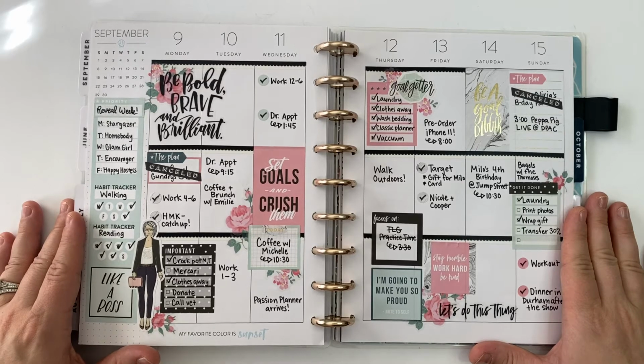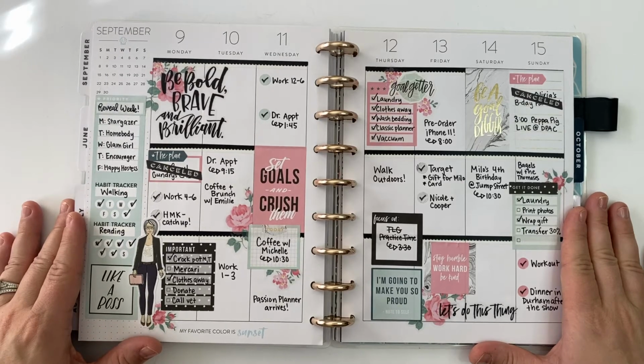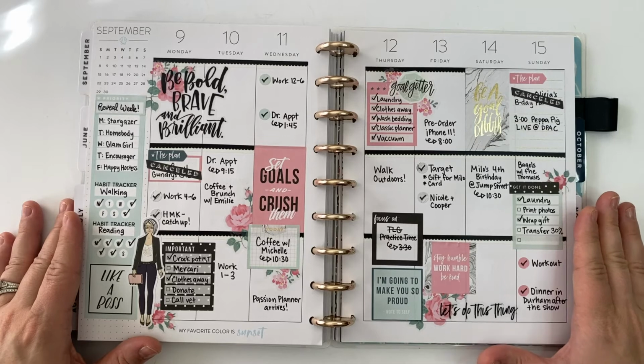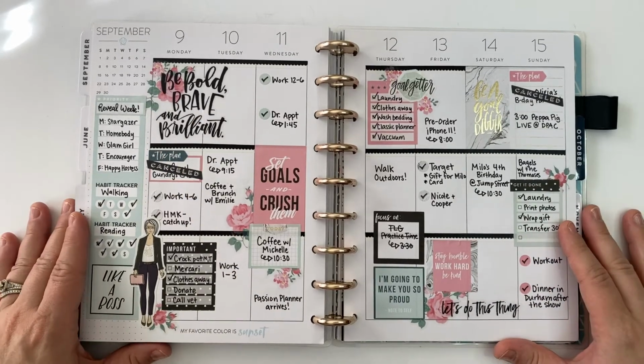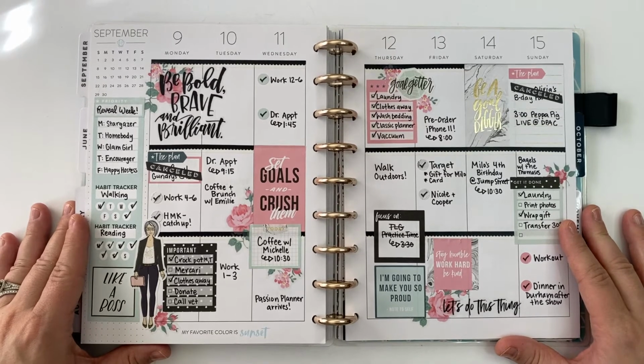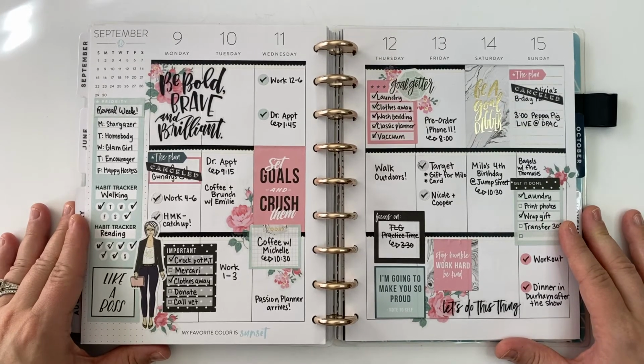This one is Goal Getter. And I combined her with some other florals from Fun Florals. I have 2 Fun Floral sticker books because I just absolutely love them.